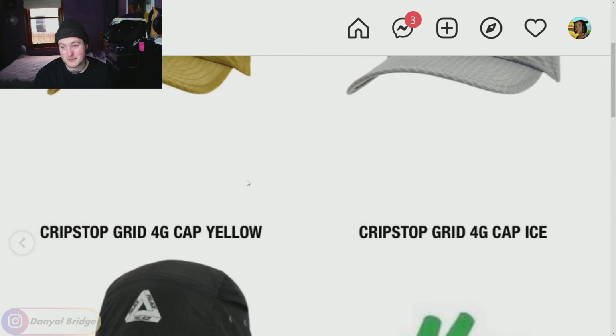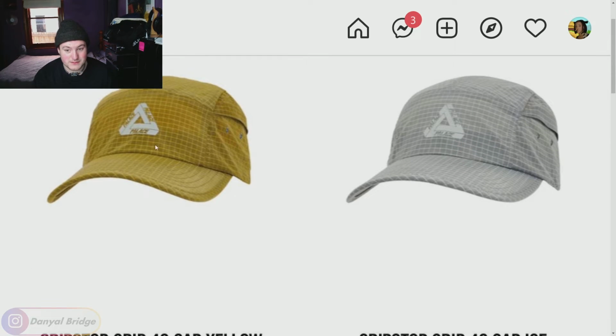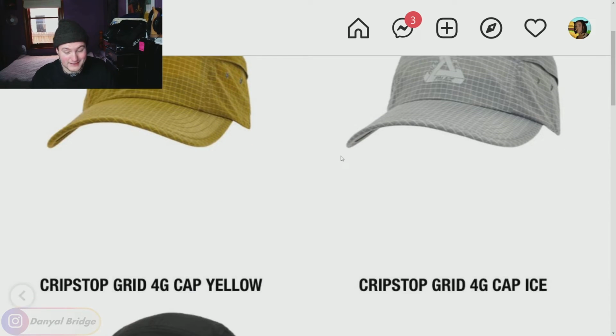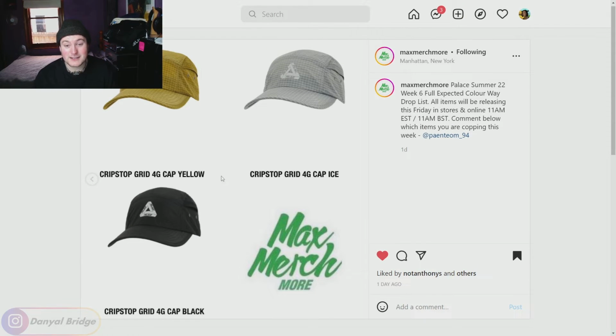Yeah, I would have to say my favorite piece on page 3 is going to be the black version, just because it's the most versatile. I can see myself wearing a yellow one or an ice one or a silver one here so often. But yeah, that's apparently everything that is releasing in week 6, guys.